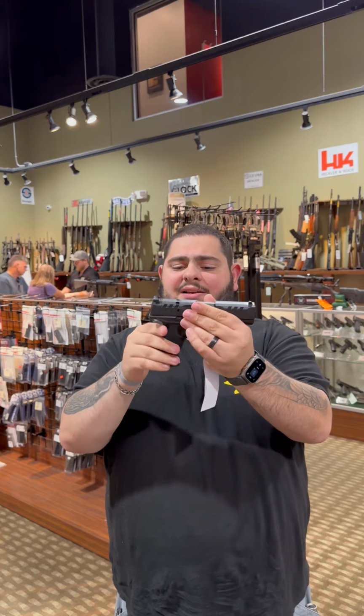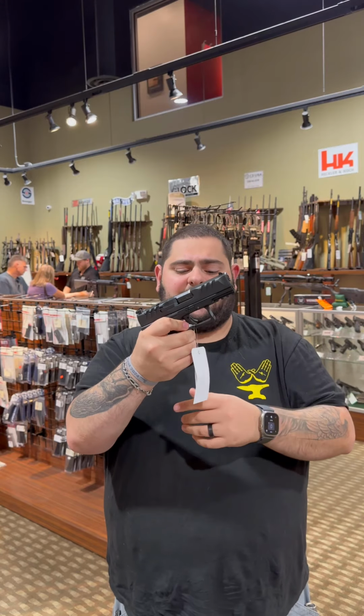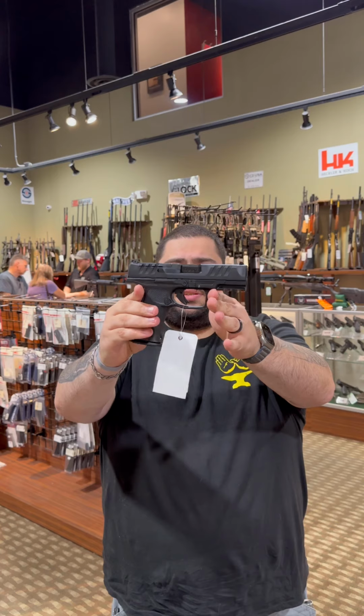But even then, the standard F series is such a nice gun. If you're looking for a smaller everyday carry gun that still packs a whopping 15 rounds in a compact handgun, you cannot go wrong with the F series. It still has the great texture, still has the super aggressive forward and rear cocking serrations. It's still optic ready, and at a price point you really can't beat. So this is the PDP F series.